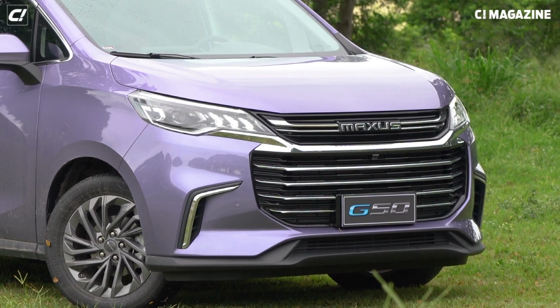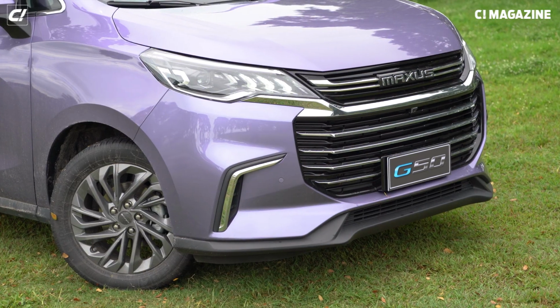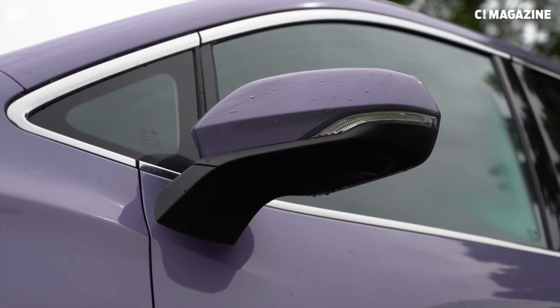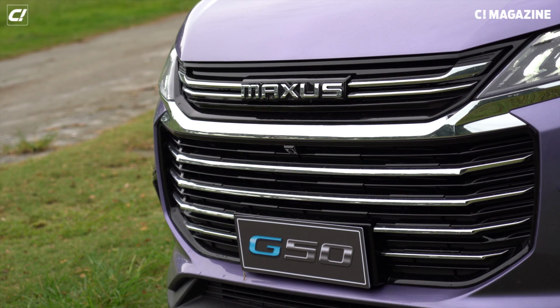Let's start with the exterior. When it drove up to me earlier today, the first thing I noticed was the front of the car. You see this big chrome grille, which usually big grilles these days tend to look a bit tacky. But this one fits, I would say, perfectly because it complements everything with the headlights, with the shape of the front. It doesn't overdo the chrome.